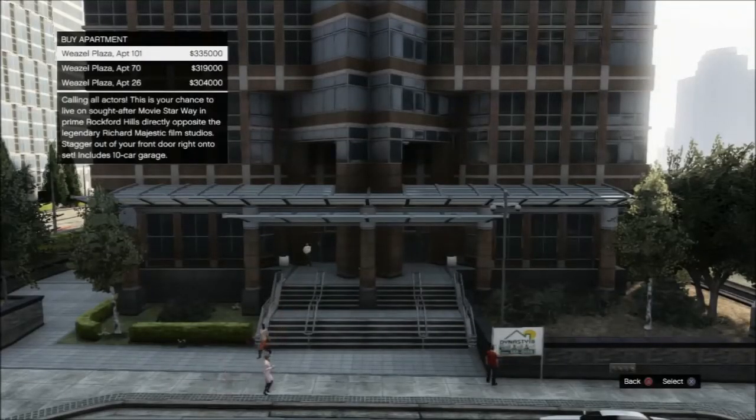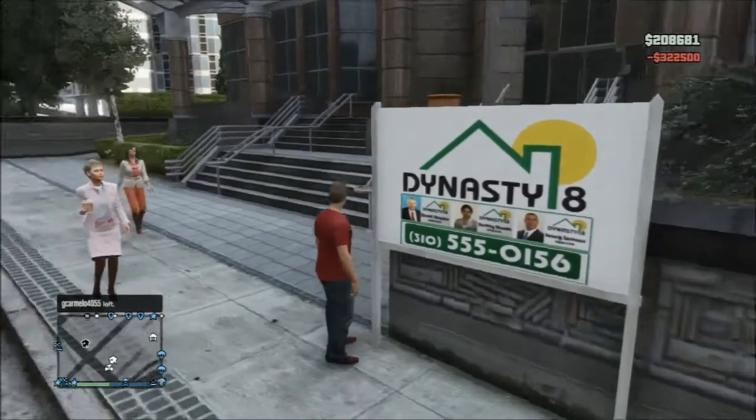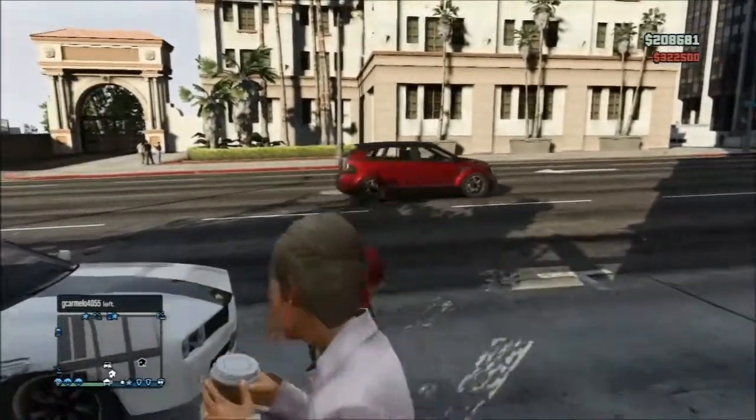Even though it's a little over $300,000, I decided it was worth it because I wanted a really sweet view and I wanted a really sweet place. Plus it has a 10-car garage.